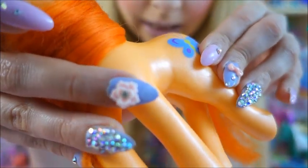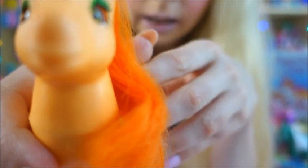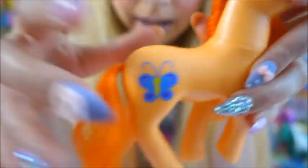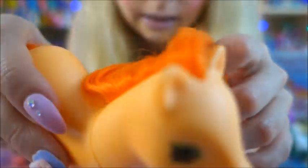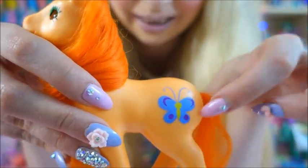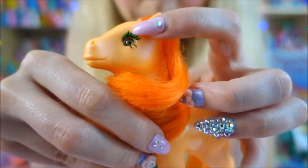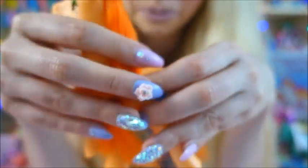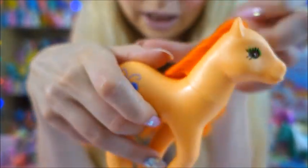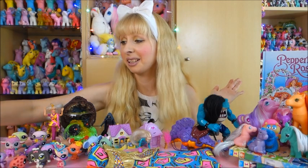I really like that she's kind of pearlescent a little bit, and the body feels good. It is squishy, not too hard, and now the hair is a mess, but I didn't straighten it, etc. Because I want to rehair her. I want to rehair her with nice colors, maybe the same colors that her cutie mark has or something. Maybe, I don't know, get rid of this green eyeshadow. I have no idea, but I want to do something with her because I think she can be a really, really beautiful pony.